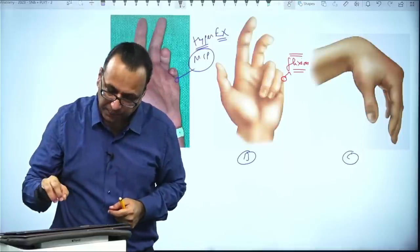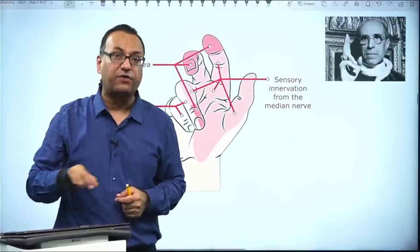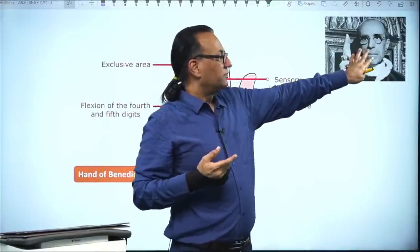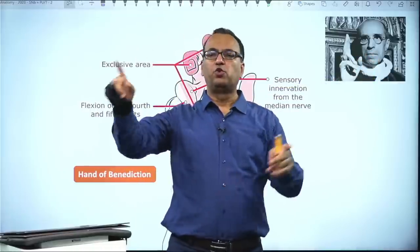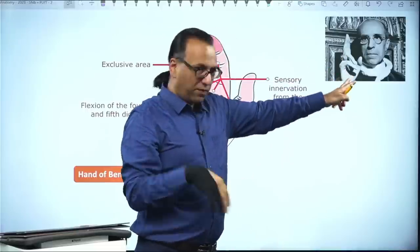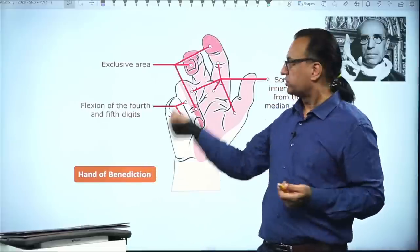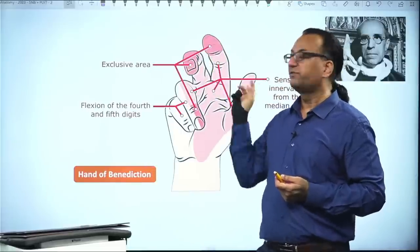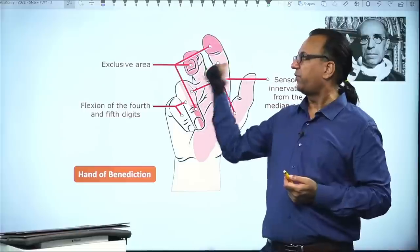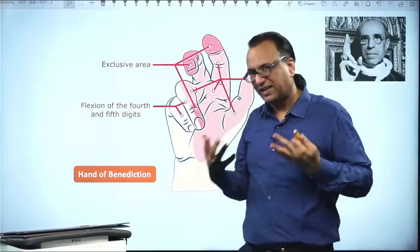I'll go into more details now, because I have seen that students make mistakes in identifying the two. See, in church, the priest will bless the couple, two people getting married. Hand of benediction, you are blessing, and from there we get the name. Plus, if it is median nerve injury, of course, 3.5 fingers laterally, including the nail beds, will have sensory loss, because nail beds are also supplied by the median nerve. So that will confirm that it is a median nerve injury.